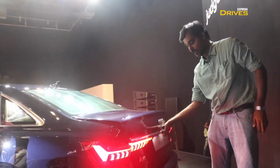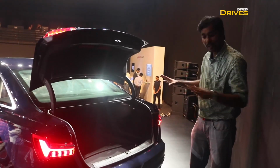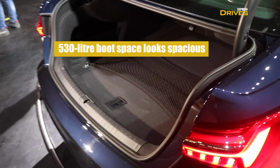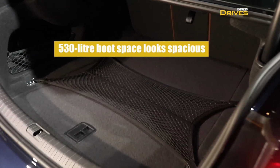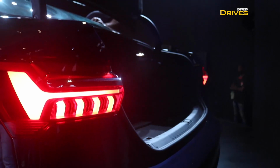The boot space is 540 liters thereabouts. Looks very spacious, looks very good, looks very huge as well. And the only thing missing is I would have wanted a button here so that the boot would have auto closed.